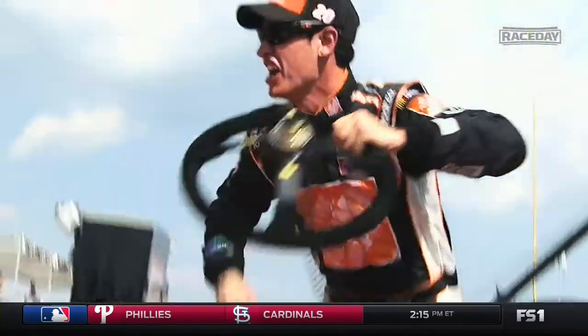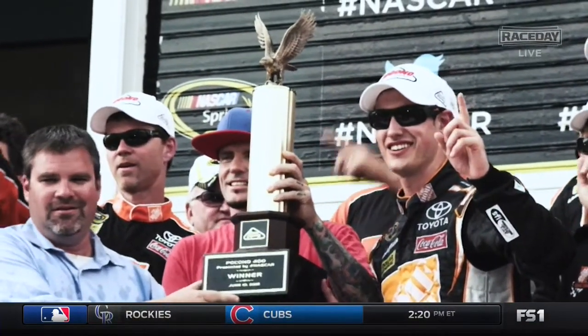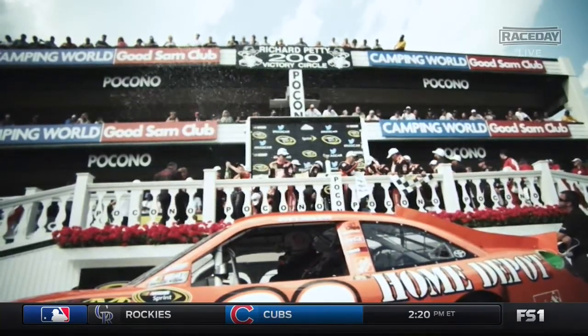The future was still very fuzzy. That quite possibly could have been the last Cup race that I've ever won. If it wasn't for that win, I'm not sure I'd have the opportunity to drive the 22 car like I do today.